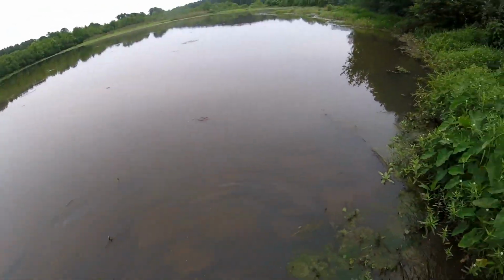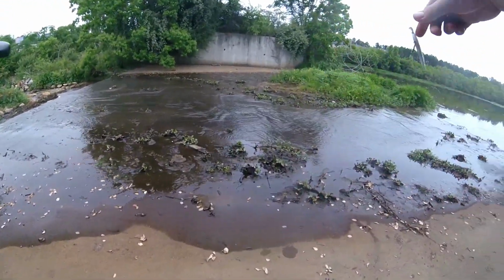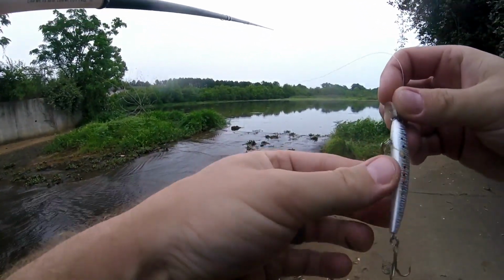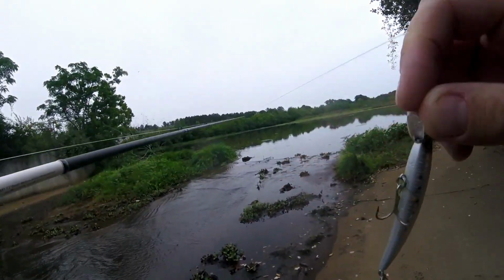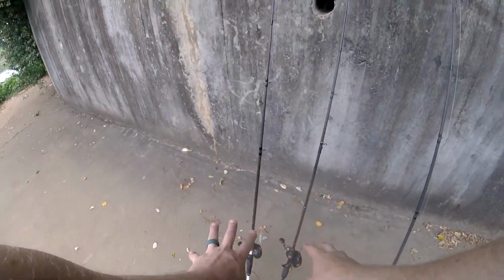He splashed me on the way out. Boom, guys, and just like that, my second cast with this. You know, if I can complete this challenge, I may have to come back out here one day with this and just throw this thing. I'm telling you, this thing right here is the juice. Boom, we got our two lures down.